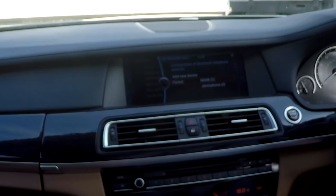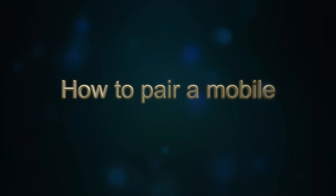Highlight a phone, click to the right, and it comes up there, the phone, switch off control display, which phone it is, remove device from list. Remove device from list. So that's it.